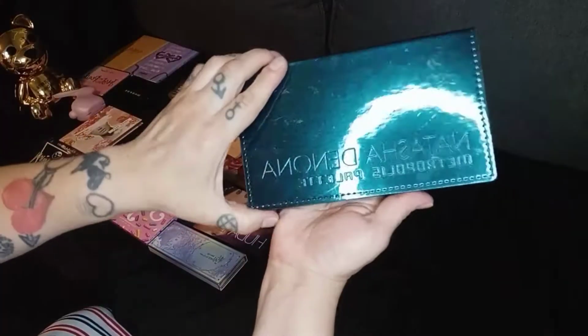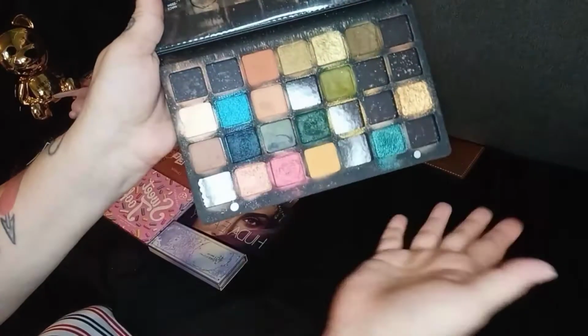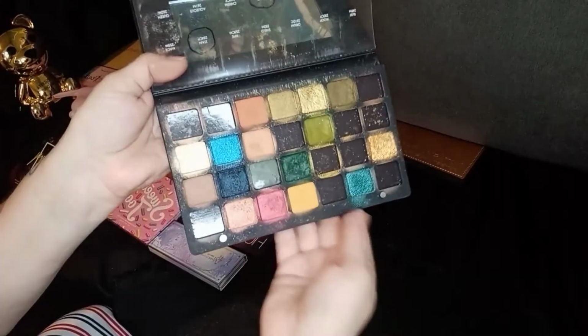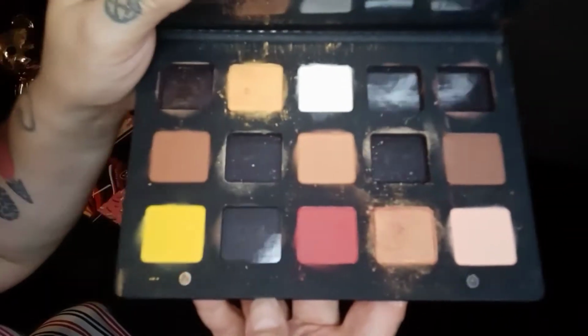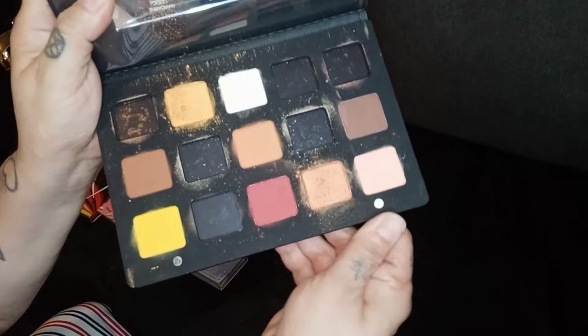The Natasha Denona Metropolis. She is a hot mess. This is what I meant. I've only kept a few. If I am missing the other ones, I would use the Alter Ego Artemis. Yep. Keeper. The Sunset palette. Once again, yes, you're going to see a lot missing, yes, because I share, so that people can play with the formula.